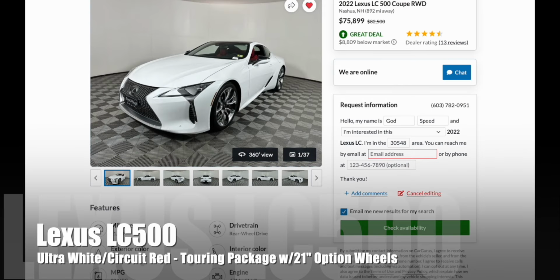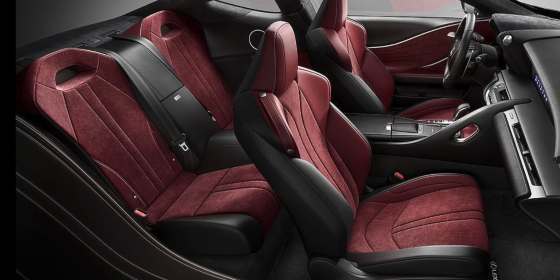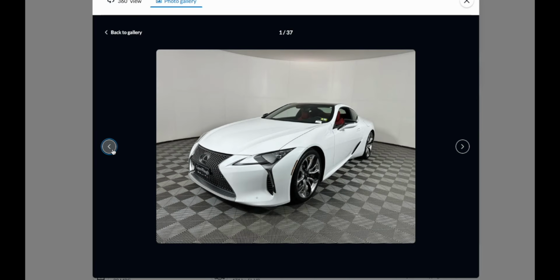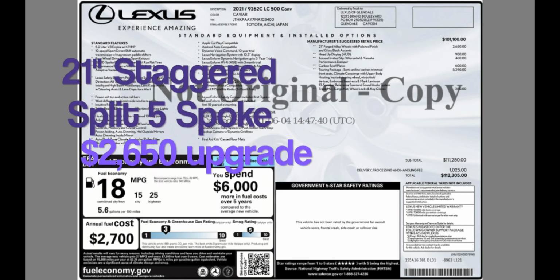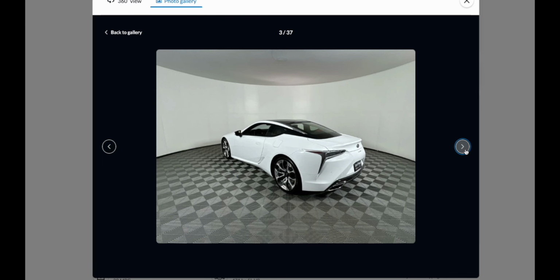Let's get into our first one in the lineup tonight, and it's this beautiful 2022 Lexus LC500. This is the coupe option in ultra white exterior. Remember, in 21, they changed from the Rioja red interior to the circuit red interior. But my goodness, family, this thing is absolutely immaculate. Now, I will say this out of the gate, right? We've got a touring package here where someone probably built this, and they built a touring package and added on the 21-inch option wheels. Either way, I'm happy about it because let's face it, we get the amazing wheels that just set this car off, in my opinion.